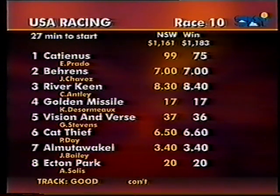Let's have a look at the early tote prices with New South Wales. And Catienus comes up at $75. Behrens at $7. $8.40 River Keen. Golden Missile $17. Vision and Verse $36. Cat Thief $6.60. Almutawakel at $3.40. Actually, Jerry Bailey rides Almutawakel, I beg your pardon. And Etton Park, number 8, is at $20. I believe Jerry's ridden him at his last couple of starts.